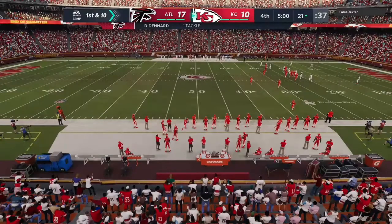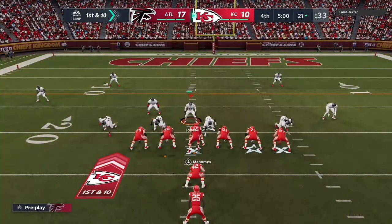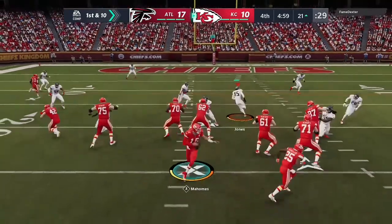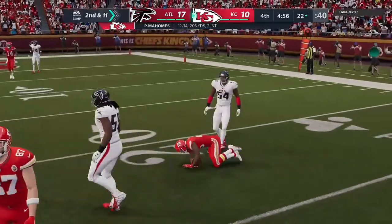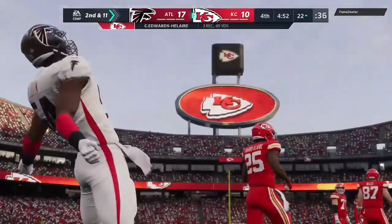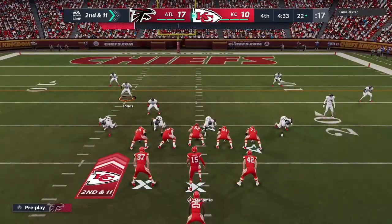That's the end of the third quarter of play. The drive continues as they search for a tying touchdown. Here's first and 10. Now Mahomes on the bootleg. He'll find his running back, Edwards-Helaire. And this one goes nowhere. Losing yardage back at the 22. He was unable to shake free there. They'll cover him for a loss of a yard.